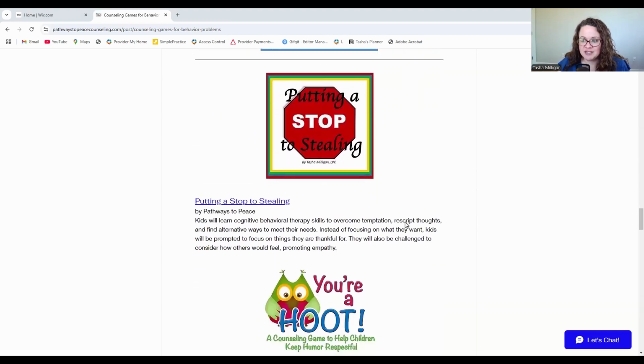The next one is Putting a Stop to Stealing. Again, there's an underlying thought, belief, need, or even trauma that drives a lot of this behavior, so this game really gets to a lot of the root issues. It talks about temptation, thankfulness, rescripting thoughts, finding different ways to get their needs met, and telling themselves, I don't have to have everything I want in order to feel happy. There are other ways to feel happy. So it's this redirection.